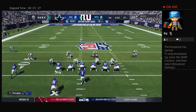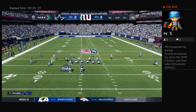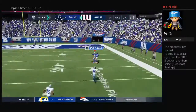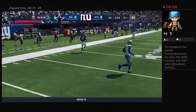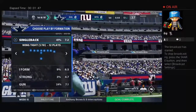Now they'll try to convert on 3rd and 6 after the 4-yard completion. Operating from the gun, Jones looking for Shepard deep. And it's intercepted. Picked off by Anthony Brown. And a big turnover there as his guys will get the football back.